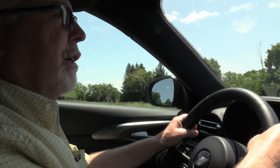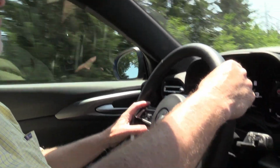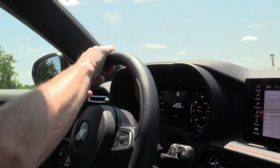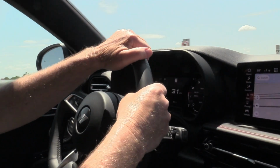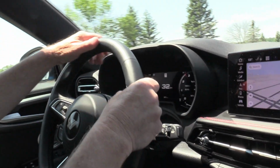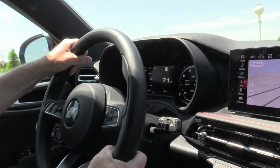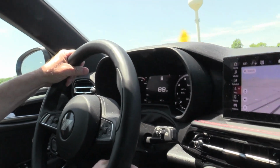All right, got the new Hornet. Going to take it out on the highway. I'm going to press the sport button right here. It says sport connected on the dash here. Got 268 horsepower for this model. This is the GT Plus, and if you want to go up to the hybrid version, that's the RT. And let's see what we do here, Paul. Sounds pretty good. Yeah. I mean, that doesn't sound like a rocket.